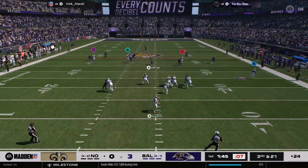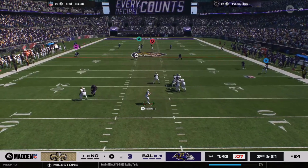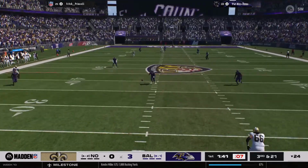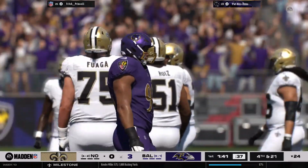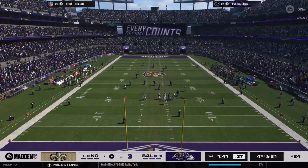They're going to look to throw. Oh, this will be incomplete. The rush gets home just as he was letting that go. That could have been worse.